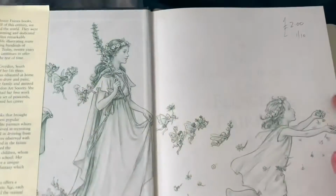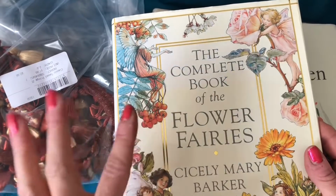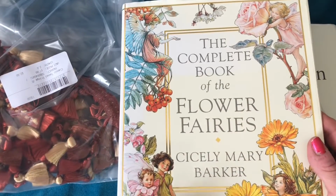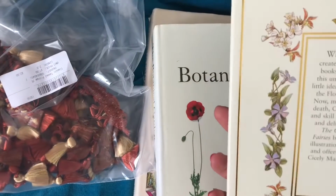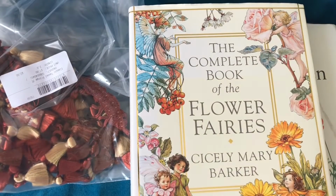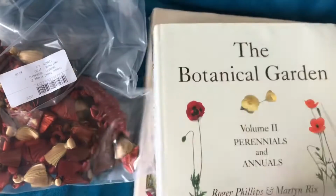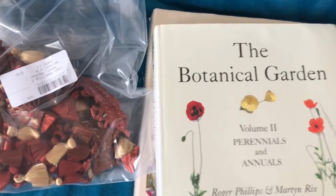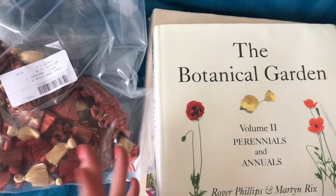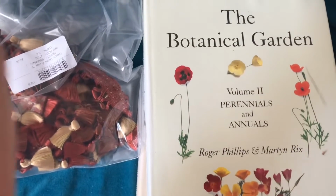So I wanted to share this book with you because it's The Complete Book of the Flower Fairies. And it just seemed a really good complete chronicle, if you like, of all of the flower fairy images. So I thought that one's absolutely brilliant. I haven't looked to see how much it is online or anything like that. But I paid £2, as I say, for my one.